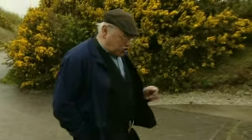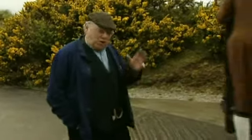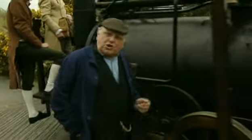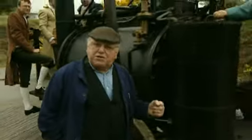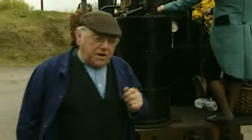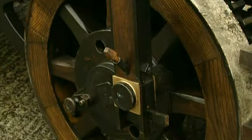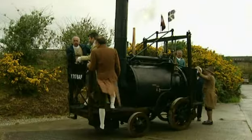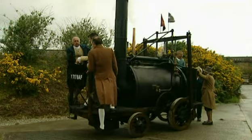Trevithick's use of strong steam meant that you could build an engine that weighed about 10 tonnes that would do the same work as an engine that weighed 650 tonnes. And he soon realised that the engine was quite small enough to transport itself along the road. And here at Camborne, they've built a reproduction of the Puffing Devil, which is a quite interesting piece of machinery.